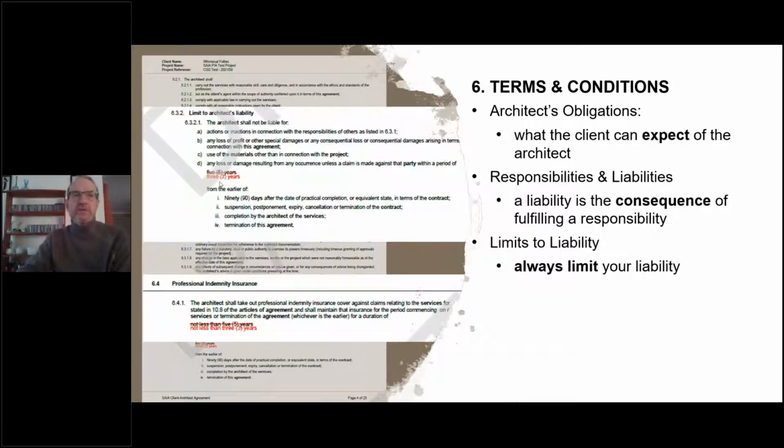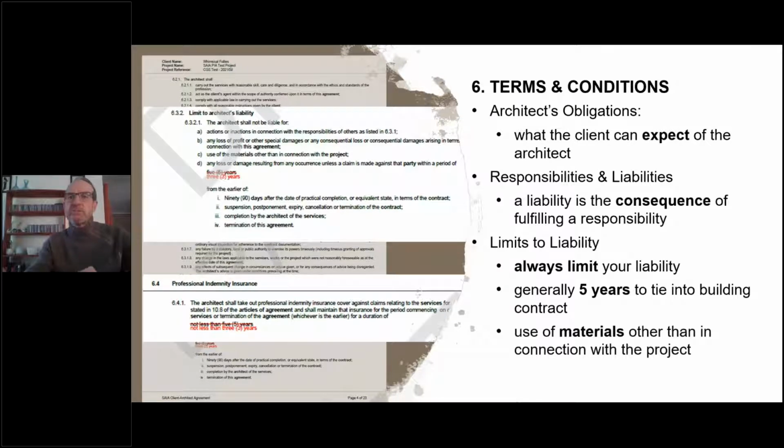What you see here on the screen is the two bits in red. They can be changed from the typical 5 years, but within different sections of the document, you need to ensure that, for instance, where it's stated in the limits of liability, the corresponding section in professional indemnity insurance is completed.